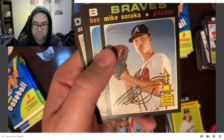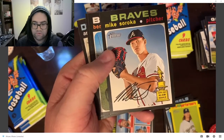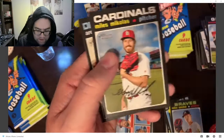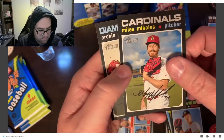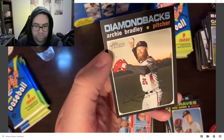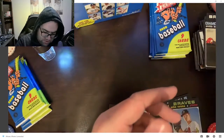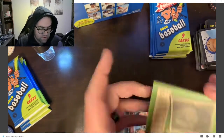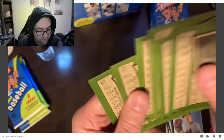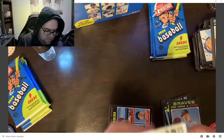Soroka Gold Cup. It's a nice looking card there, as Joel would say. Ben Gamel. Cardinals pitcher. Archie Bradley. Looks like he's threatening us with the ball there. All right, high number check. Looking for numbers over 400. Nothing doing. Next one.